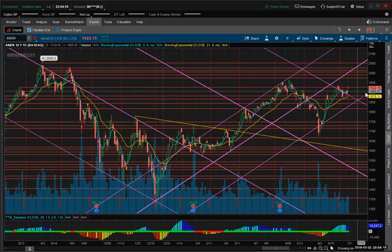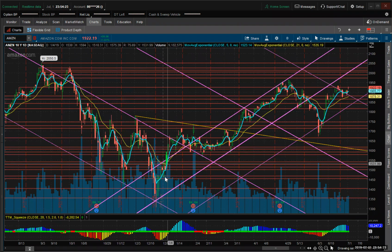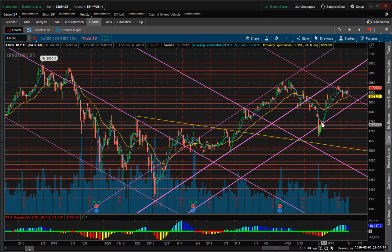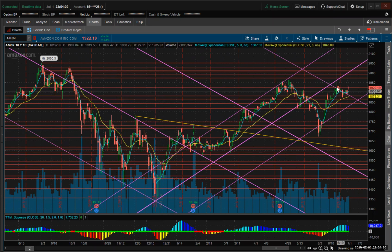If we consolidate a bit up here, that's good too. Like I said, I was comparing it to this kind of consolidation after a massive run up. We've had a massive run up, just not quite as high as this one.